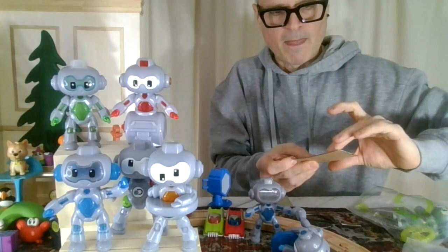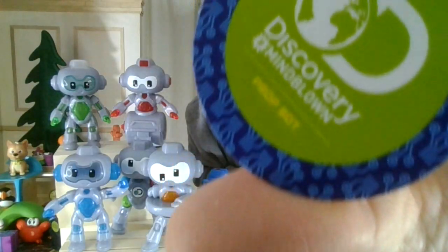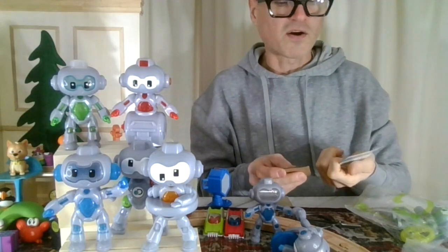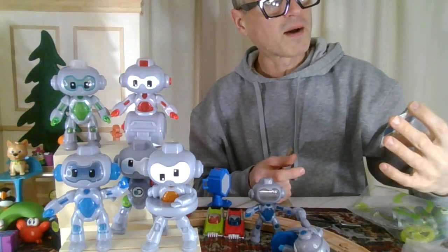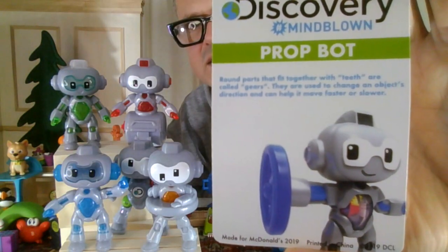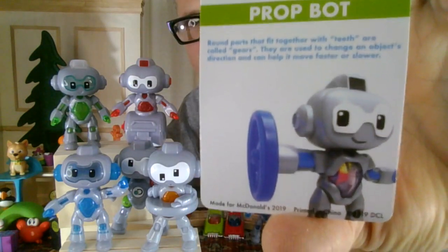So this is, and then they come in multiple colors, which also is... Oh, and this is the one that I don't understand. It's called Prop Bot. Prop. Propeller. Oh. Prop is for propeller. Round parts. Here, let me let you... Prop Bot. Round parts that fit together with teeth are called gears. Why isn't he a gearbot then?